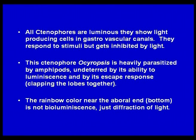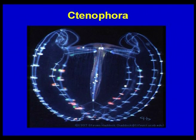Similarly, the ctenophores. Ctenophores are luminous and they show photogenic cells in the gastrovascular system. When they are parasitized by other groups of microbes, they illuminate a lot. And here you can see on the monitor, the illumination is seen in different colors, and this coloration is because of the diffraction by the microorganisms that are present on the ctenophores. But the actual bioluminescence is done through the gastrovascular system only.